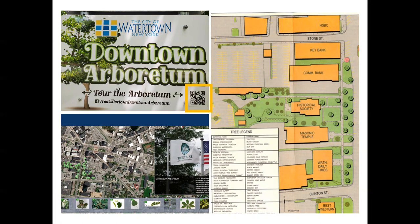Pictured on the bottom right here is a brochure that provides the same information as the story map that I'm going to show you. And you can get a copy of the brochure, and it can lead you on a tour of the Arboretum. Copies can be picked up from City Hall. They can also be downloaded from the SLELO website. And again, we will send a digital copy for you as well.